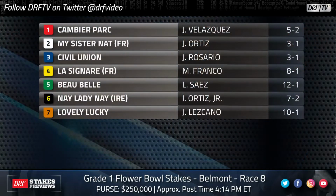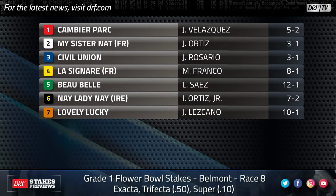Let's take a peek at this field. We've got some fillies and mares going 1.25 miles on the inner turf. No Sister Charlie this year. That doesn't mean Chad Brown isn't going to be well represented. He has the 1, Cambier Park, 5-2 on David Aragona's morning line. My Sister Nat, the number 2, 3-1 on David Aragona's morning line. Nay Lady Nay, 7-2 on David Aragona's morning line.